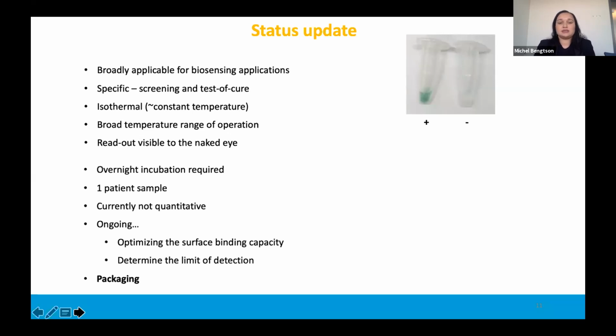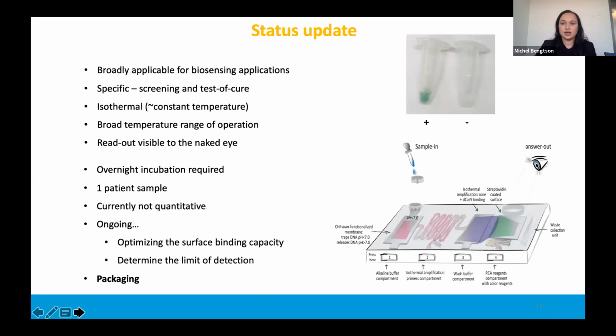However, it is currently an overnight incubation. We have only validated part of our assay with 1 patient sample, so there's a lot of work to be done. It's currently not quantitative, but I do think there's a lot of room for us to make it quantitative with further development. We are still looking at the surface binding capacity so that we can determine the limit of detection. And I think packaging is also very important for this to be applied in resource limited settings.